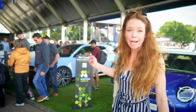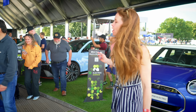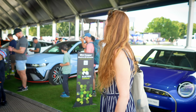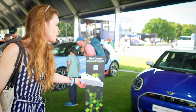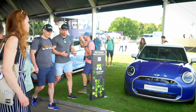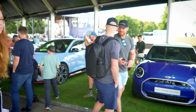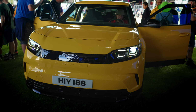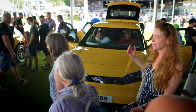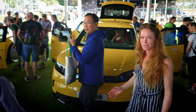This is one car I really want to get behind the wheel of, the Ioniq 5N. I've heard it's a really great car. Of course, here we've got the Mini Cooper Electric, which we drove a couple of weeks ago. I reckon this car will sell really well. This is the first time that I've seen the Ford Capri Electric. Looks nothing like the old Capri. I mean, it's just really super smooth.